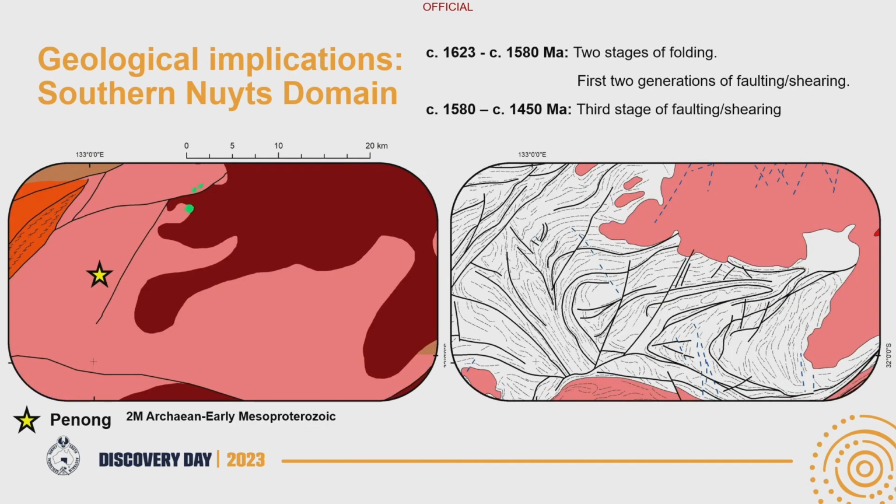So when we go back to this, you can see what was originally believed on the left. On the right's the new structural interpretation. And we can see that between 1623, which is the age of the package of rocks that's been affected, a constrained age, and 1580, which is the age of that pink Pluton, you've got 2 stages of folding and the first 2 generations of faulting and shearing. Following that, you've got the 3rd stage of faulting and shearing, which could either be Kararan, late Kararan, or it could be Kirby. So you can actually start to unravel these. This will all be in the attribution, it'll all be related back to the spatial features, and you will be able to interrogate this.